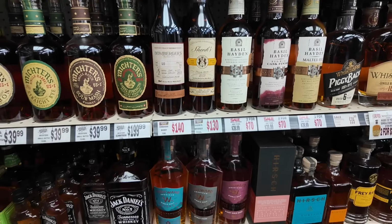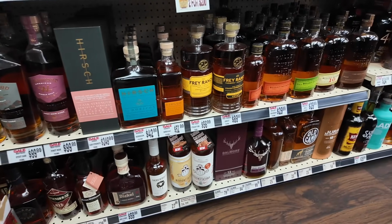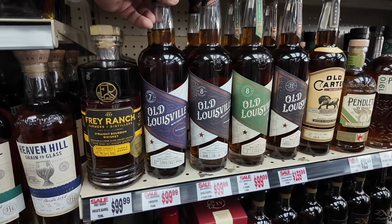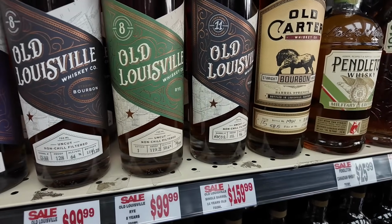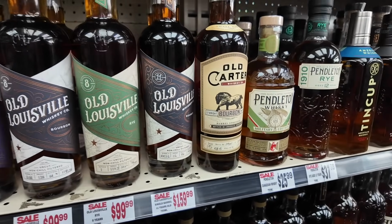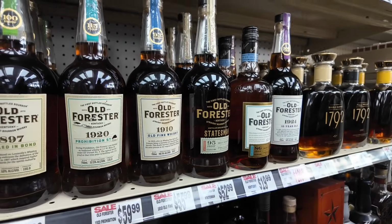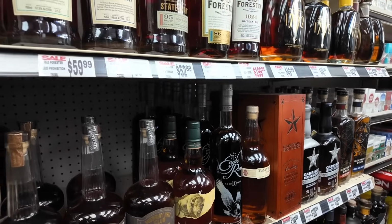Okay. Gotcha. Got Westward down here. Some Frey Ranch. Oh, look at this. We got some more Frey Ranch, but some Old Louisville. The weeded, the single barrel, 8-year rye, and the single barrel 11-year-old. Ooh, what's this? Old car. Nice. How much is this guy? Do you know? I think 5 something. Okay. Oh, we got 1924 there. All right, that's 199. And you got a Cowboy Bourbon down there for 299.